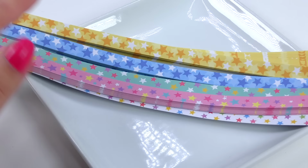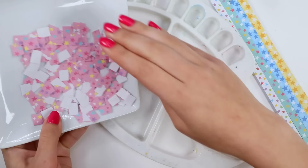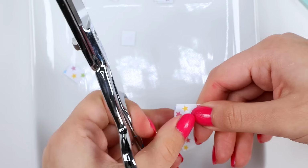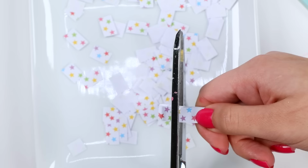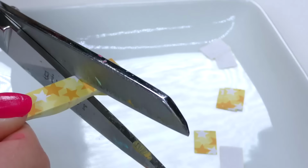Okay, we gotta use these strips of paper on that. The best solution I could think of was to just cut all of these little strips into little squares and then just collect them in my little palette here. And then I'm just gonna continue doing that with the remaining colors. I think the white one is actually the cutest, but since I have no restraint whatsoever when it comes to choosing one color, I'm going to use literally every single one of the colors onto the yellow.